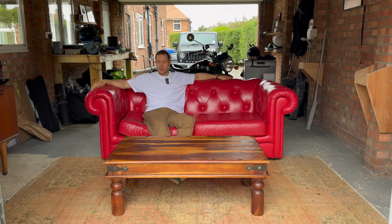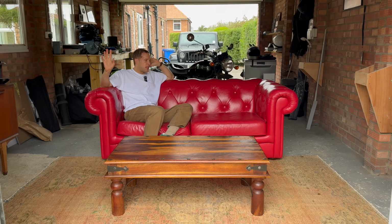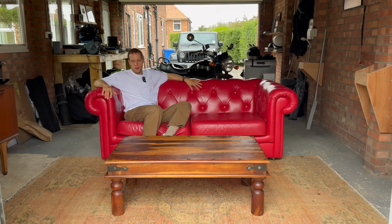The thing with these sofas, these old Chesterfields, they will last a lifetime, and I love it for that, especially if you do some work on the bike, you're a bit oily, you're a bit filthy. It's just such a good sofa to wipe clean.